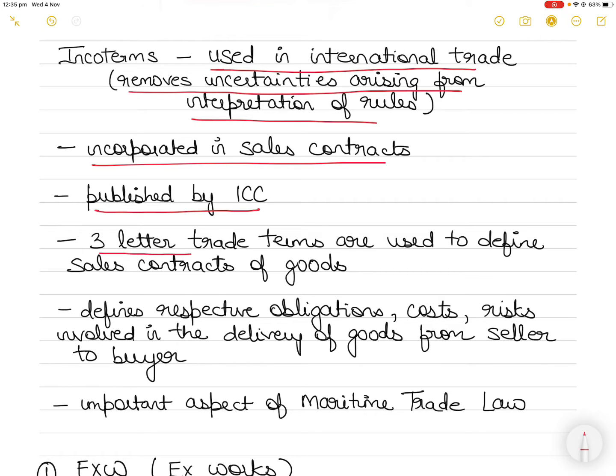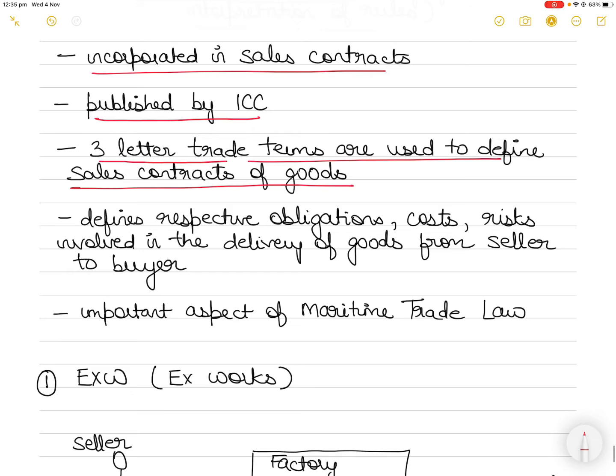Incoterms issues three-letter trade terms that are used to define sales contract of goods. Mainly, these terms define the respective obligations, cost, risks involved in the delivery of goods right from the seller's door to the buyer.